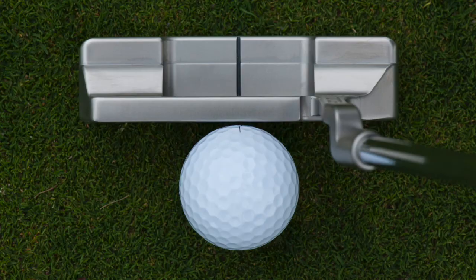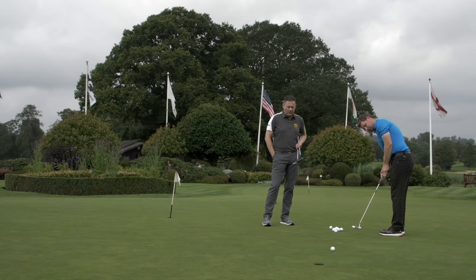So the Toulon San Diego, this was a really interesting one for me, because it was probably the one that I least liked the look of when I initially put it down behind the ball. It's quite a square looking Anser style design, a little bit boxy in some ways with very sharp corners and edges. I prefer a little bit of curve, so initially it didn't suit my eye. But then you hit it, and my God, does this thing roll the ball pure.